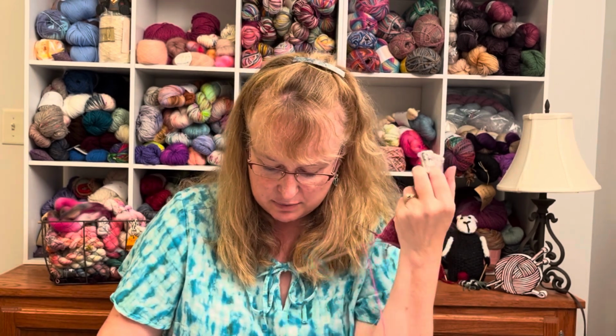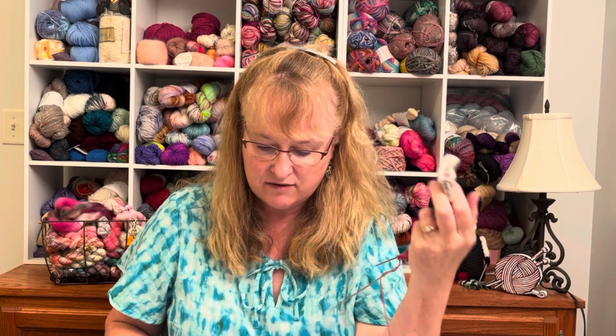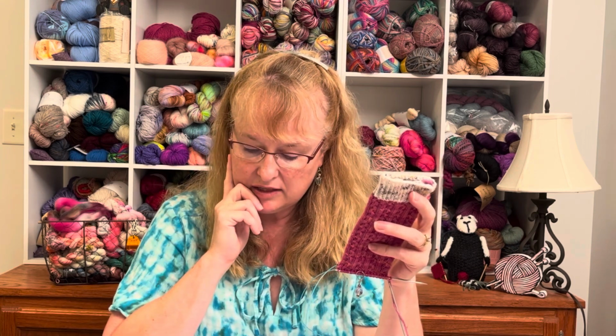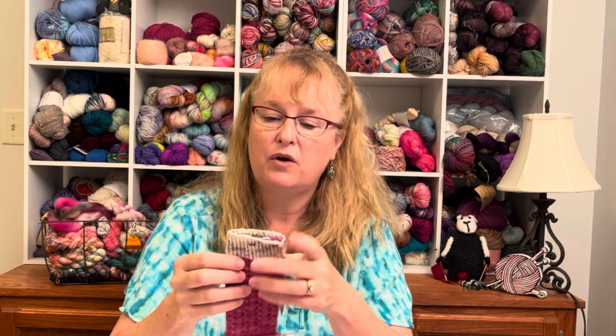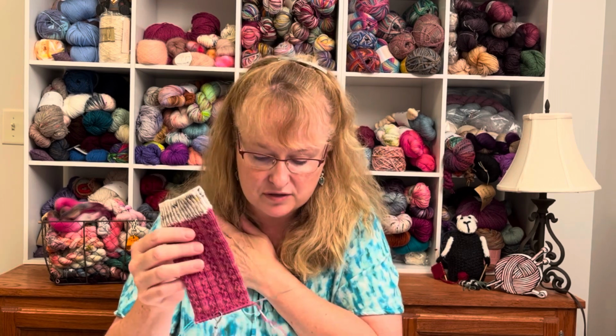This pattern is by, let me see if I have this right, the Sweater Weather collection by Carly Perrins. I think I have that right. So Sweater Weather sock collection, cuff down. Her collections are really interesting in that she has cuff down and she has toe up, which is really great because we all knit socks in our own way and we have our preferences. So I'm definitely a cuff down person.